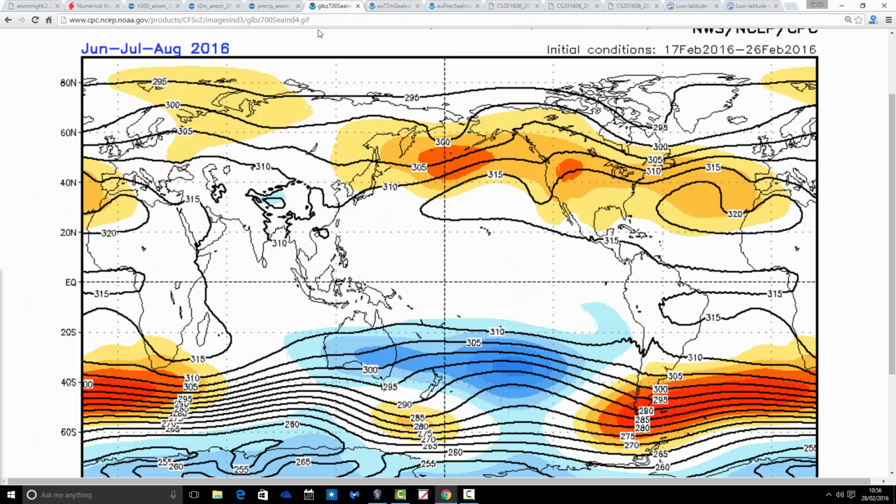CFS V2, though, is going for a fairly mediocre summer. What CFS wants to do is have the ridge out in the central part of the Atlantic. It means that the jet stream, probably as a trough within the 700 millibar flow, is coming through the country and going something like that. So we're bringing the jet stream right through the country, usually far to the south for the summer.